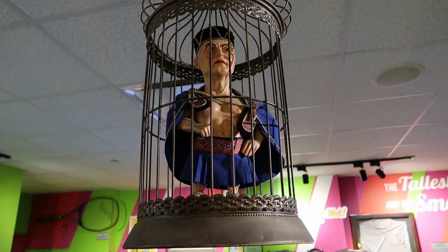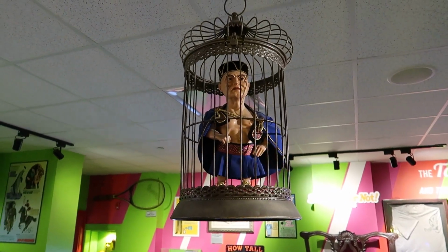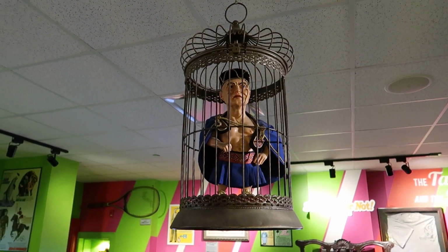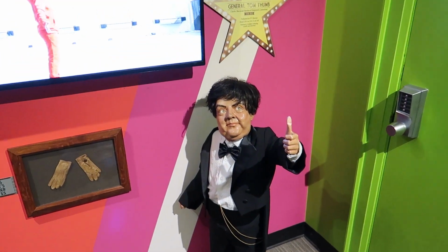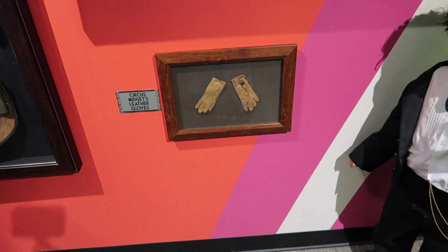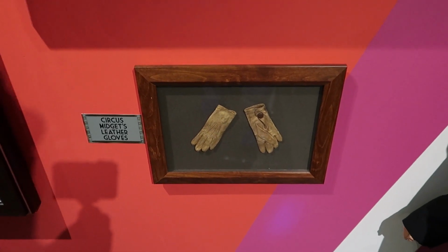He was an Egyptian dwarf who was actually found guilty of treason and forced to live in a bird cage, which is kind of mean. Even for committing treason, that's still pretty mean. Another one of the more famous sideshow performers, General Tom Thumb. There. Right there they have some circus leather gloves for a little person.